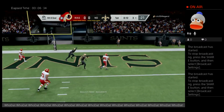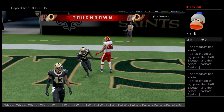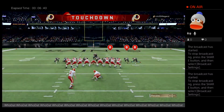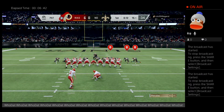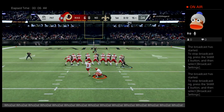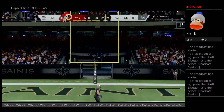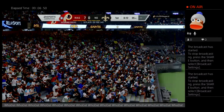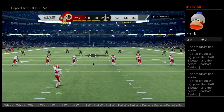They'll try and throw forward with Haskins. And that is caught by the tight end Reed. Touchdown, Washington. A 3-yard touchdown pass as his guys are able to strike first here in this opening quarter. Hopkins with the extra point, and it's now a 7-0 game.